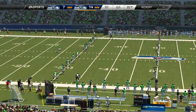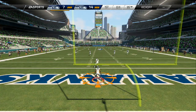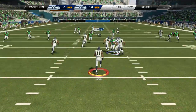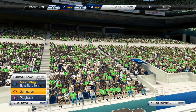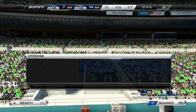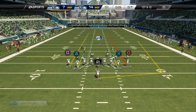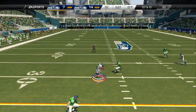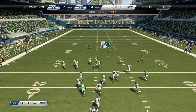Seahawks ready here for the kickoff. Across the 10, and that's about it. He's tackled at the 15-yard line. Marshawn Lynch is in the backfield. Makes the grab and keeps the ball moving down the field. That's a first down catch.